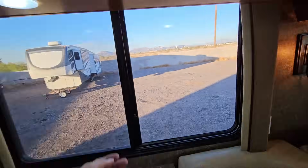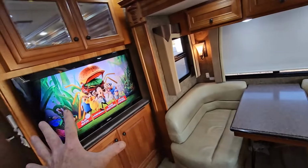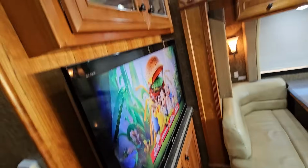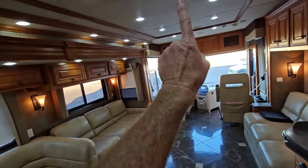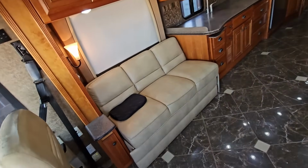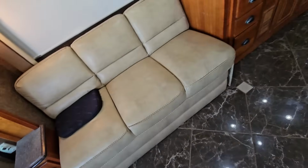All the windows, thankfully, just have manual day and night roller shades on them. And then just rear of the dinette will be the main TV. A little bit of storage area right above, but all the controls of the TV are going to be above the driver's seat there. On the passenger side front slide out is going to be another sofa. This is just a jackknife sofa. Pretty uncomfortable twin size bed. So put the person in there that you really don't like.